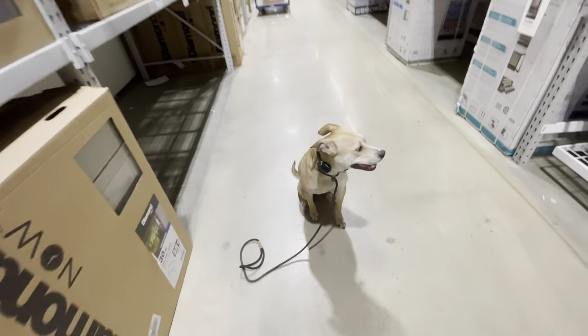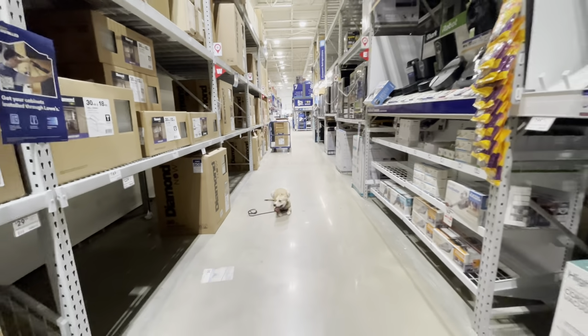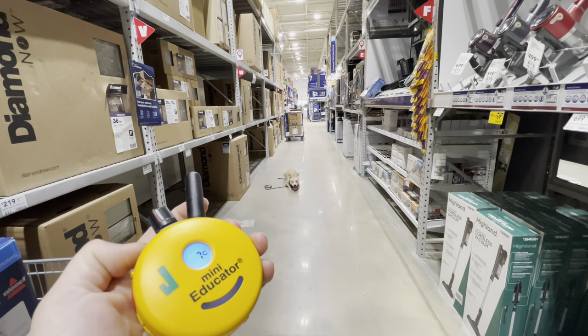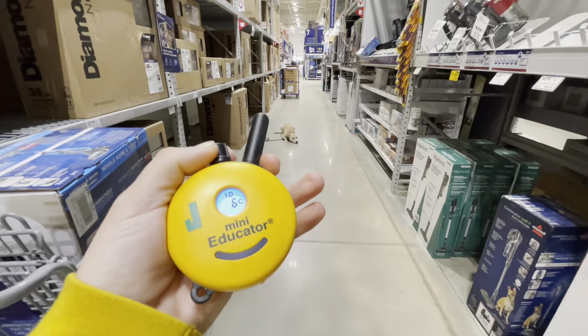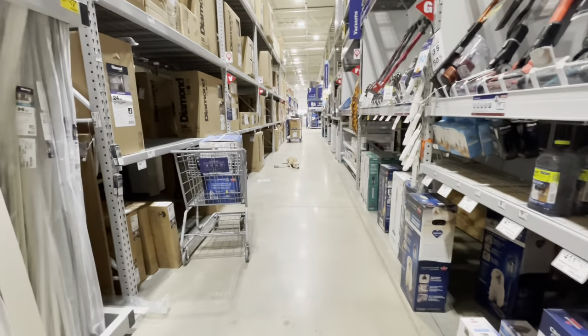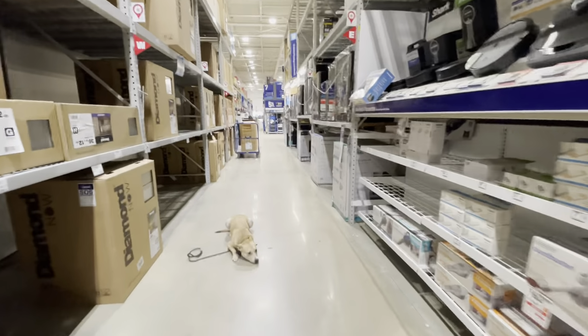Good boy. Down. Good boy. So what if I want to get him a little bit more relaxed? I'm going to tap. That's a 7. And he puts his chin down. That might even be a little high. I'm going to go even down a little further. So now he's in a down stay. Let's see how well he can hold this down stay.